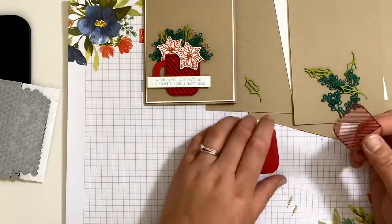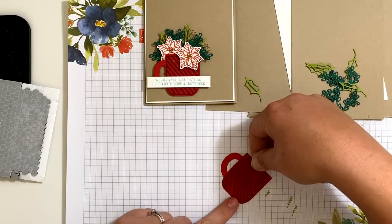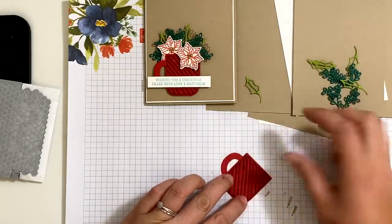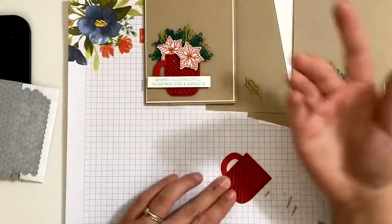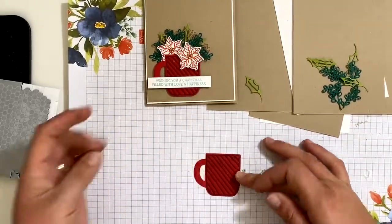Okie dokie. So then we want to stick that over the top. Now I have die cut the plain mug out of Real Red, and the stripes over the top are out of Cherry Cobbler. So there is a difference in colour there. I did spill some of that glue, but that's alright.